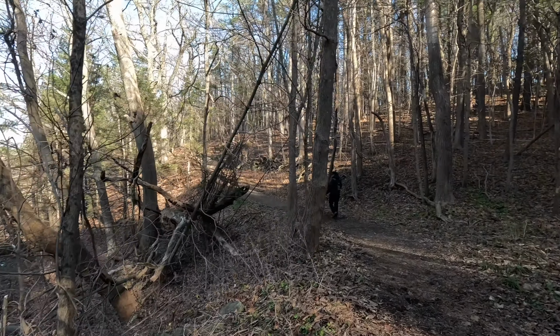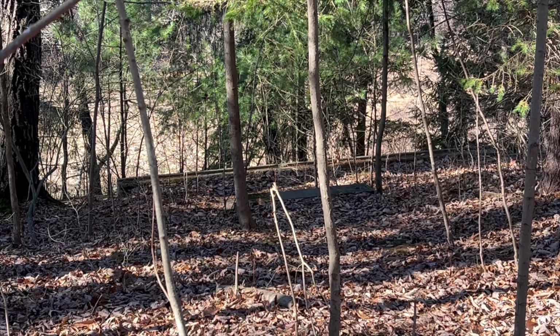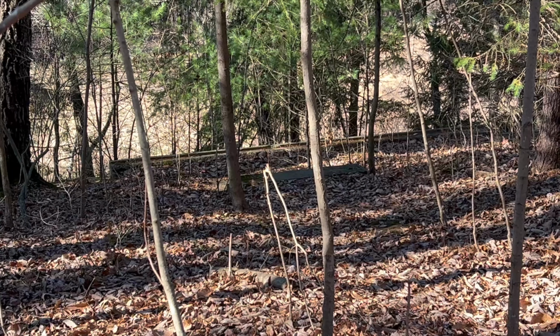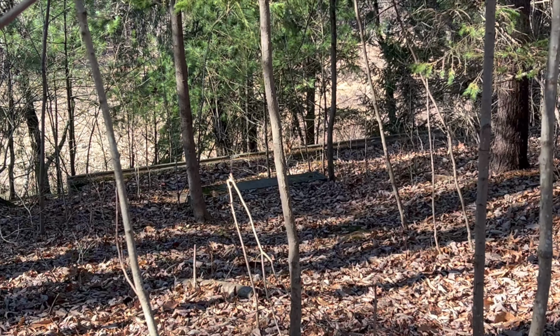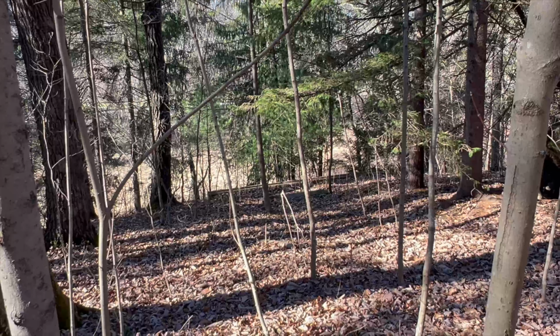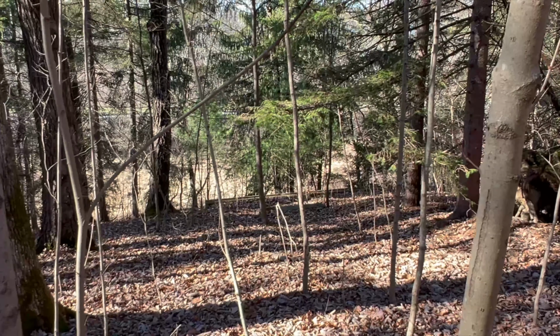Kind of hard to tell here, but right there is a concrete foundation, and that was actually the concrete foundation for the cabin that the CEO and president of the Lehigh Portland Cement Company used to live in. I believe that house stood from the, I'm going to say, 1940s, and was used through the mid-1960s.